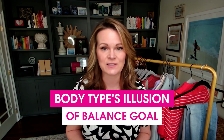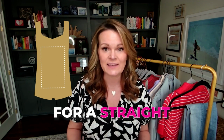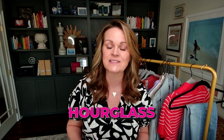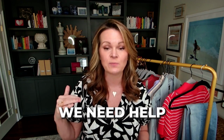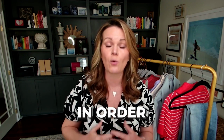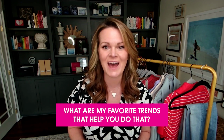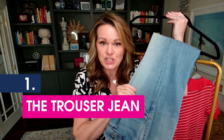And I refer to this trickery, yes, it is trickery, that we do with the eye as a body type's illusion of balance goal. And for a straight, because I'm a straight too, as a straight, we have an hourglass that is full on top and on bottom. We need help defining our midpoint in order to look balanced. So what are my favorite trends that help you do that? Let's start with number 1, the trouser jean.